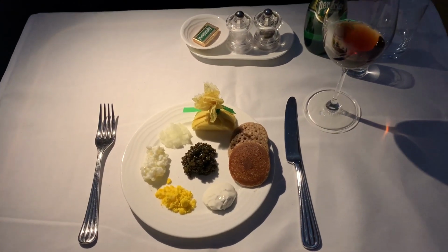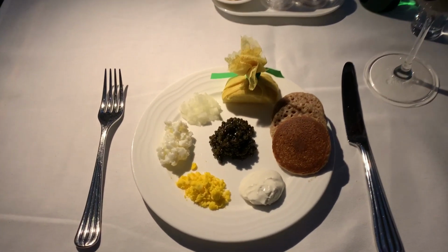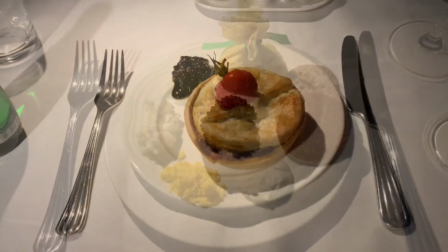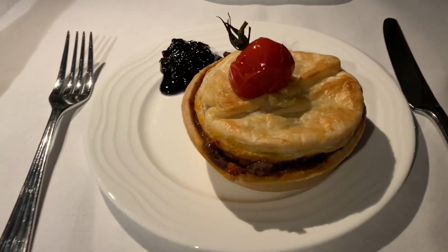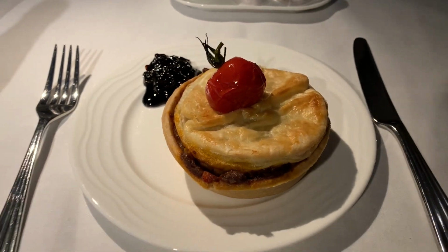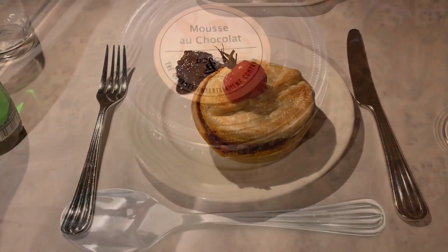After my trip down memory lane and a nap, I was determined to answer the age-old question, can I get a second service of caviar? Jackpot. Next I had the beef pie, which was very flavorful inside of a buttery, flaky pastry shell. The onion chutney, however, was very sweet, so I didn't eat much of that.